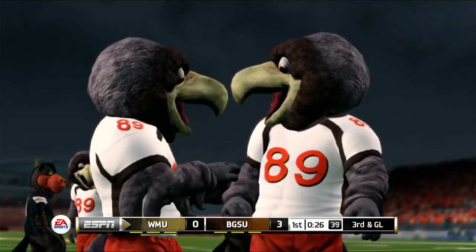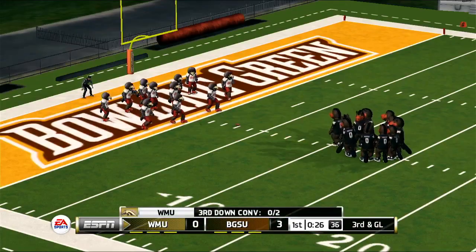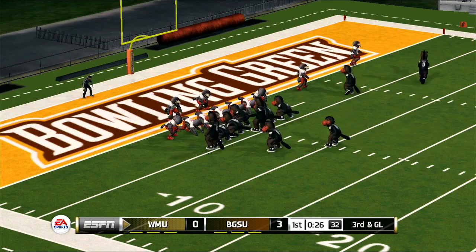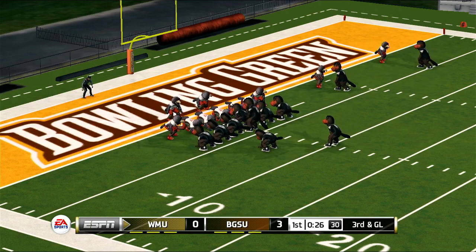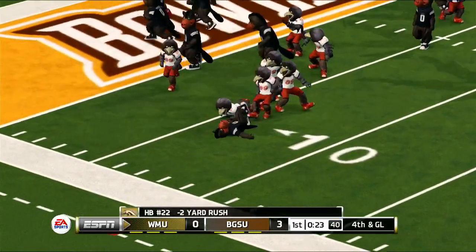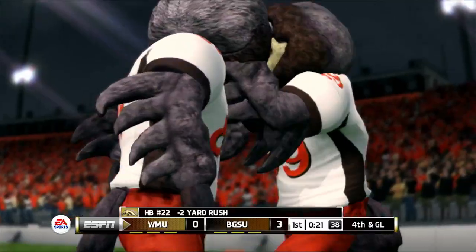I think they've been a little bit more aggressive here with their pass rush, and that time it paid off with an incompletion. Big down here. It's third and goal from the two, and they can take the lead. They put everyone up on the line. He's going to run for the end zone, and he doesn't get in.